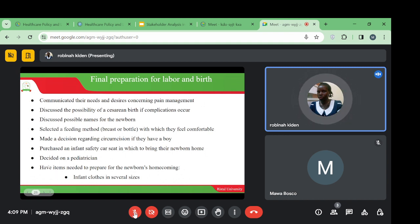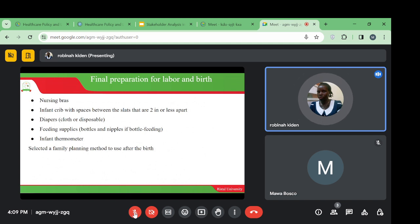Then decided on a pediatrician, have items needed to prepare for the newborn's homecoming, that is infant clothes in several sizes, because as the size of the infant increases, they may need to change the clothes. Then nursing bras for the mother specifically, because after delivery the breasts are going to increase, so she should have those nursing bras. Then infant crib with the spaces between the slats that are 2 inches or less apart.